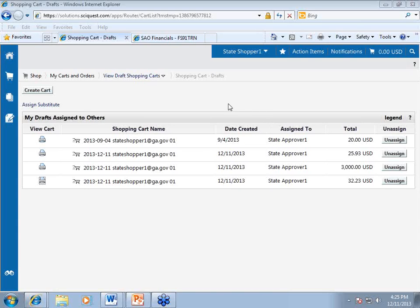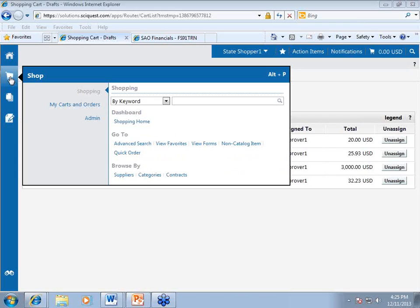All right, I'm going to go ahead then and create a cart for a non-catalog item. So this would be something that's not on statewide contract and not available through the catalogs. So again, from the SciQuest application or the Team Georgia Marketplace, I use that word. SciQuest is actually the company that built the website, but we call it Team Georgia Marketplace.